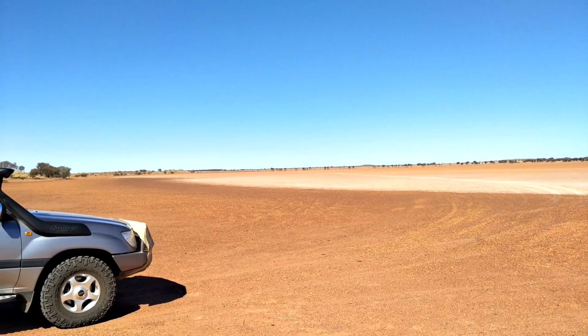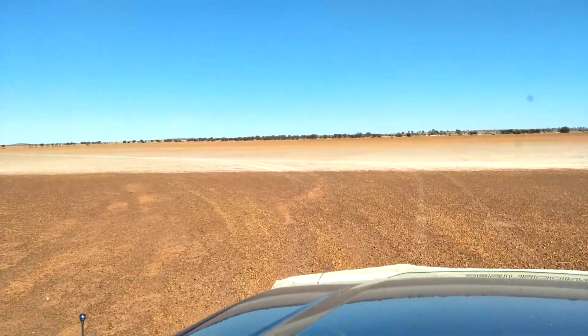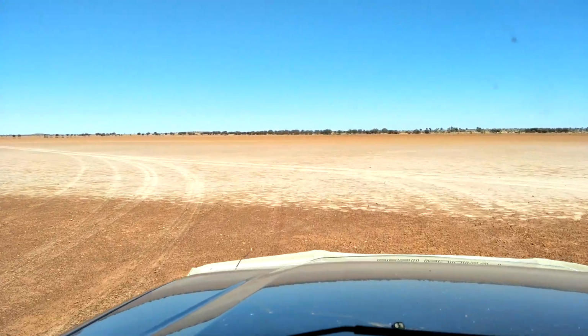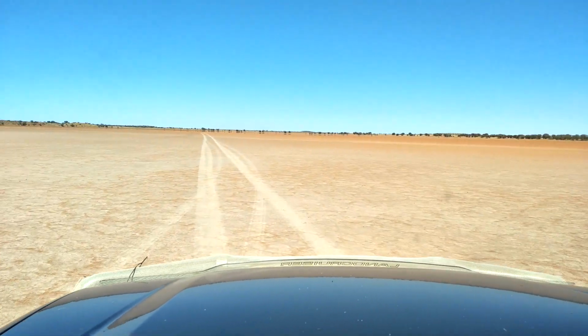Came across this clay pan and it was pretty windy, so I wanted to put the drone up but thought it might have been too windy for it, so we headed out across it, but eventually I reneged and put it up and it seemed to get a bit of footage for us, which was okay. The drone coped, so that was fine. Follow the tracks right across this little clay pan.